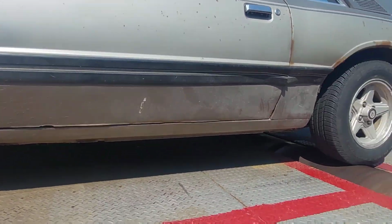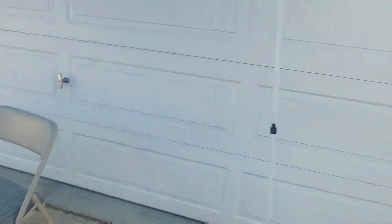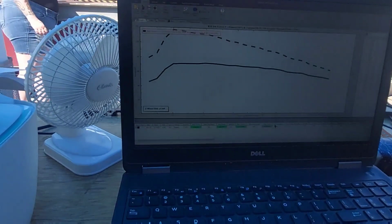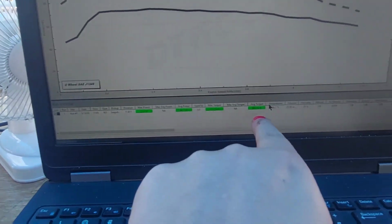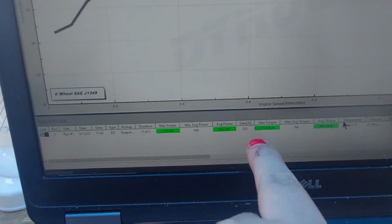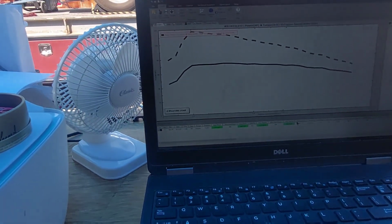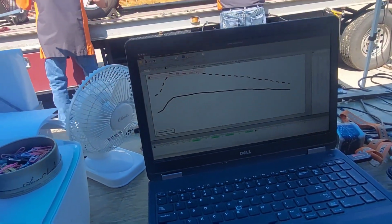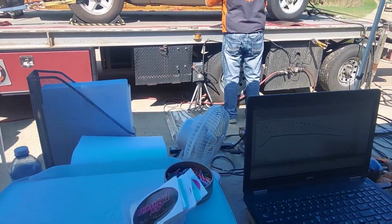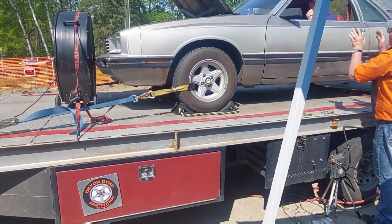We're gonna go around and check all of the straps. So there you go. You can see right there, 72 horsepower, and 117 foot-pounds of torque right there. So far, a higher horsepower number than what I was expecting, but less torque. We'll see, and he might play with it a bit and we'll see exactly what it does.